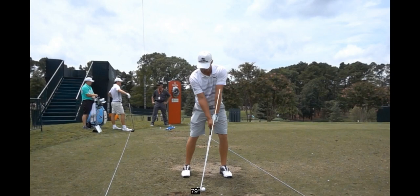Now, as I draw this line up his club all the way up the left arm, you can see all of that is in a direct line. He's definitely putting a good amount of forward press on this club. I know it's a shorter club. It looks like it's about an 8-iron in loft, so it's not too odd, but that's quite a bit of forward press.